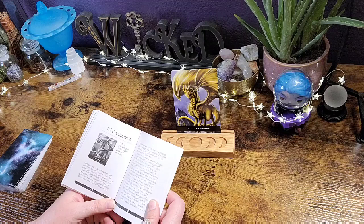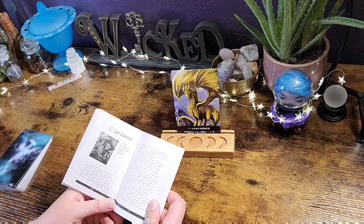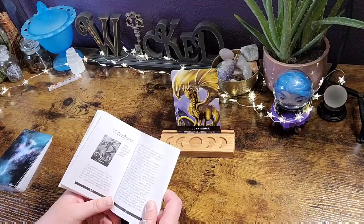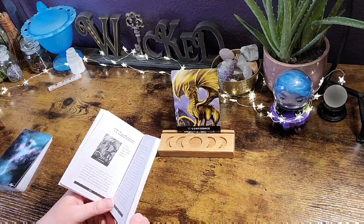Confidence is an awesome dragon to work with, but be warned, he can also be forthright. He says, you can't sit there wallowing in self-pity. You have a job to do, so get on with it. Why do I feel attacked?